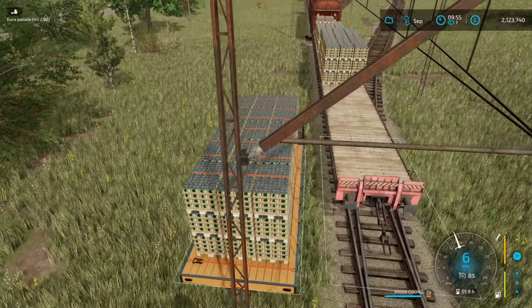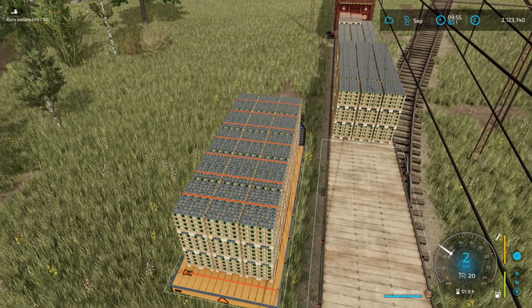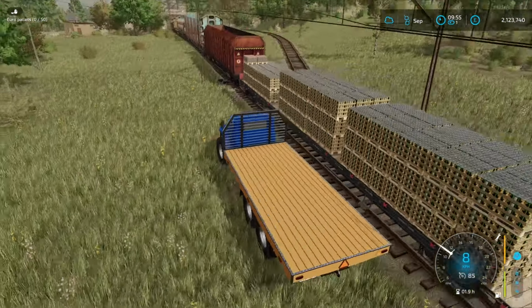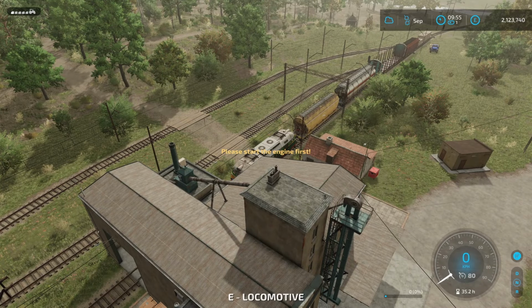Get lined up with the other stack. I just think if they're close together, they'll have more of a chance of all selling. I do hope that that's how it goes. This, I suppose, we can just leave here. We won't need that anymore. Get them all strapped in.